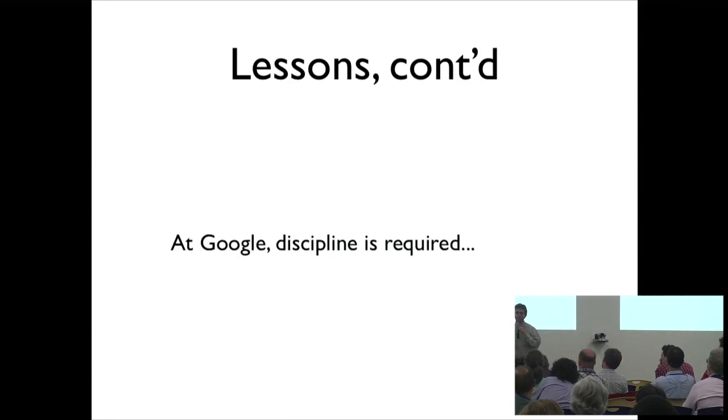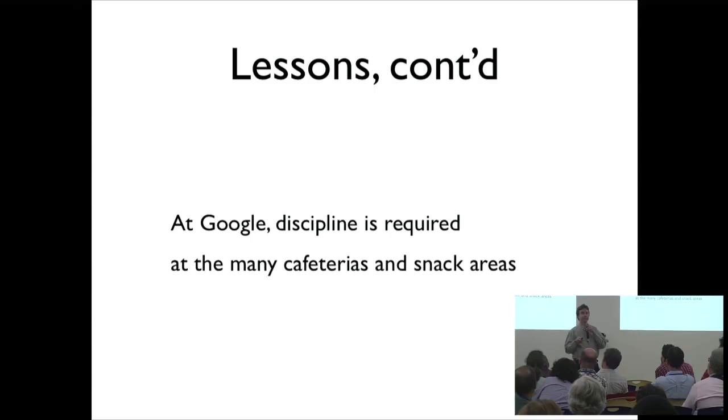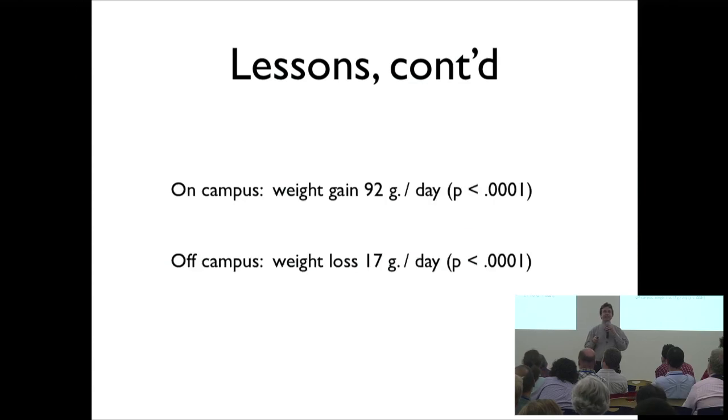And the last lesson I want to share with you is that Google discipline is required at the mini cafeterias and snack areas. I made an inadvertent, unplanned experiment on myself, and with very high confidence, I put on weight when I'm here.